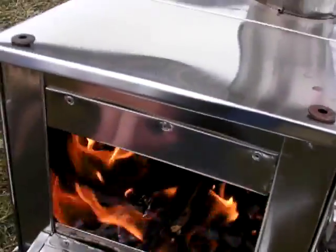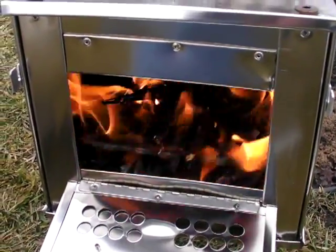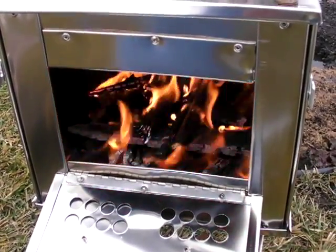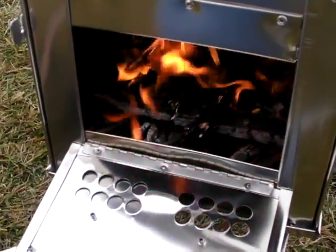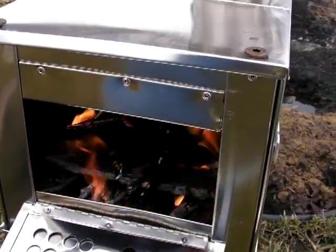Well, you can see the stove's burning plenty hot. I haven't seen a spark or any type of ash leave the chimney. It's burning actually pretty clean, I think, except for a little bit of occasional smoke when I throw in some of that wet stuff. Excuse me.